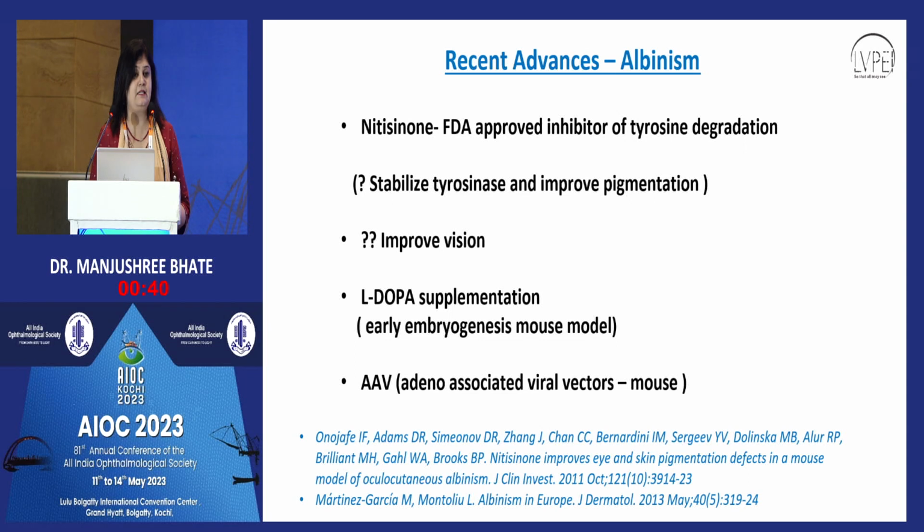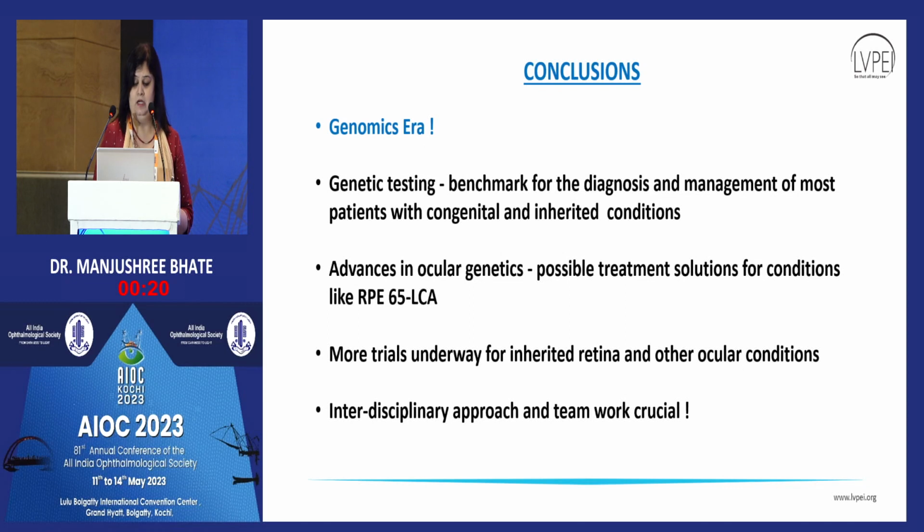Some of the recent advances that we have are the FDA-approved inhibitor of tyrosine degradation and L-DOPA supplementation, which have been tried in albinism. Also the adeno-associated viral vectors. This was just one area that I wanted to cover in this short span of 8 minutes. But gene therapy has had a lot of advances in recent years and in the years to come. So I think it's really important that we consider a genotypic diagnosis for all our patients so that we can give them the best possible care.